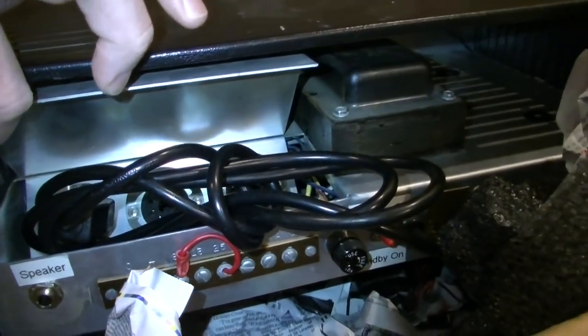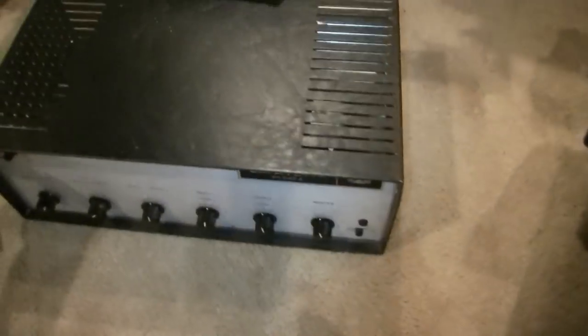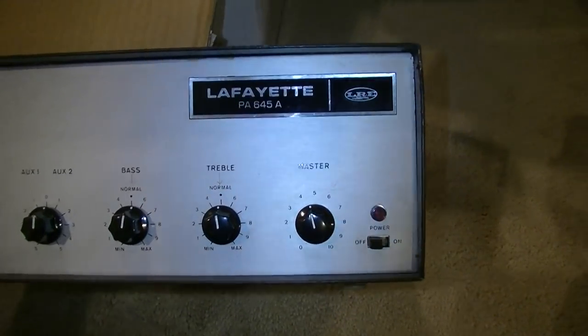But this is going to be one of these old PAs, I think. I think I remember a conversation about this. This is an old Lafayette PA645A.